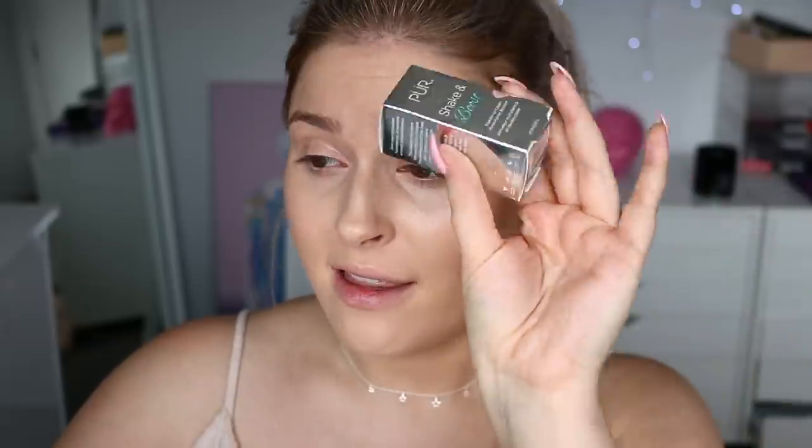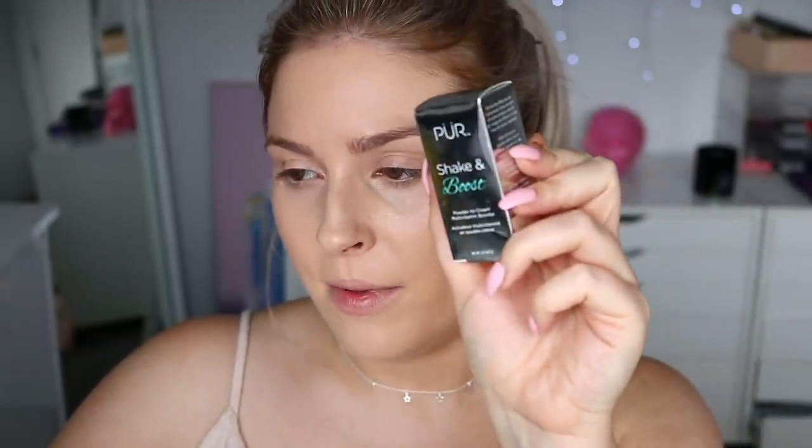I'm terrified for this one. So this is called the Shaken Boost by Pur. It's a powder to cream multivitamin booster. I categorized by powders. This is the one that showed up first in line with the most reviews. It still only has 40 reviews, but it is rated 5 out of 5. So 40 people rated it 5 out of 5, and people say it's amazing.